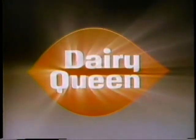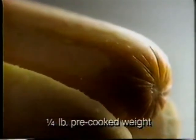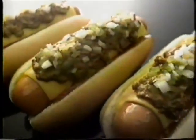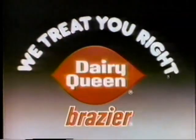In the land of Dairy Queen. Come on in for our chili dog split. Now only $1.49. A plump quarter-pound Dairy Queen hot dog covered with cheese, mustard and ketchup, a ladle of zesty chili, onions and relish. Just what you're hungry for. The Chili Dog Split. Now only $1.49 at Dairy Queen.